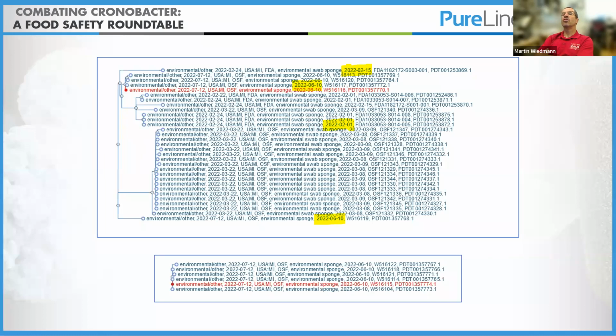Interestingly enough, no human isolates in either of these groups, which is what you would typically find if you look at a Listeria or Salmonella outbreak. Consistent with what I showed you in one of the previous slides is that there was no match by whole genome sequencing. But of course, now that these data are in there, if there are any future cases that were to be matched to these, then there would be strong evidence that they may have come from the same facility.